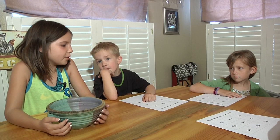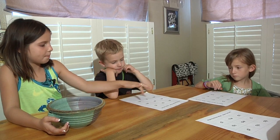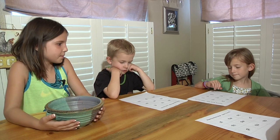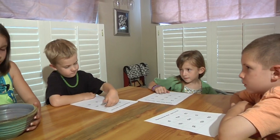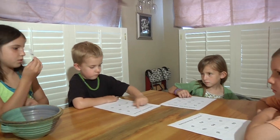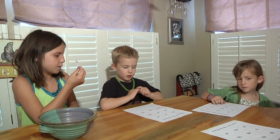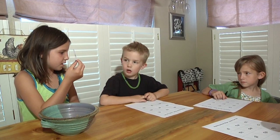Okay, so how you play bingo is you can get bingo diagonal, up and down, or across. Explain to your child that when he gets all three beginning sounds in a row or column on his bingo card, it's called bingo, and he's won the game.